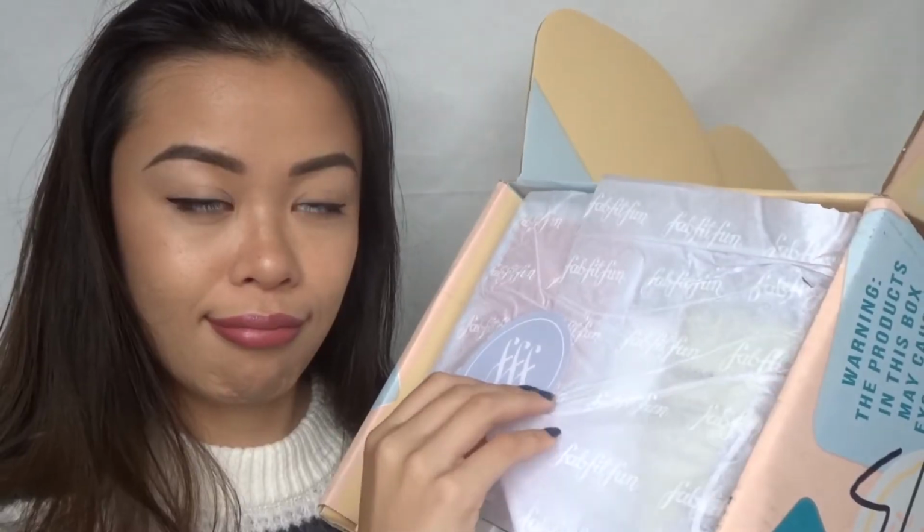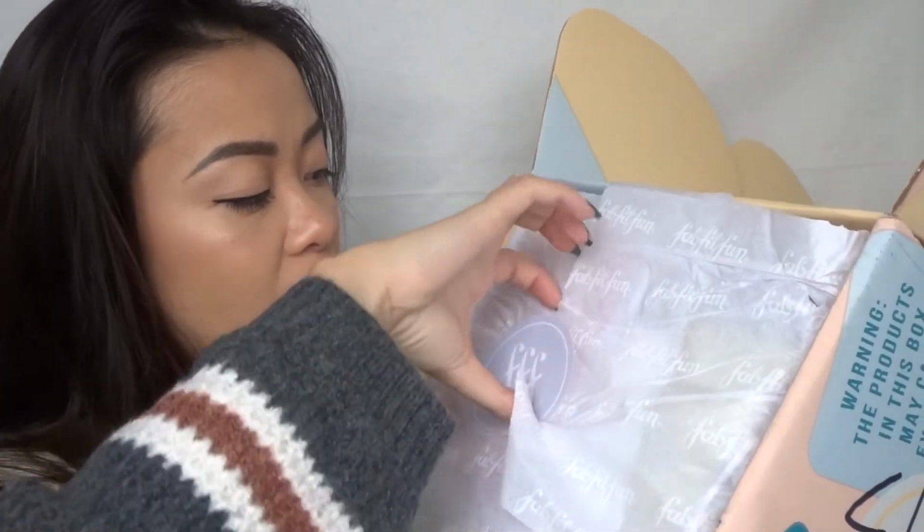So, oh, it actually tells me what's in the box and it tells me the price. I want it to be a bit of a surprise, so I'm not gonna look at what's in the box, but it says that the total retail value is $162. Considering I only paid, I think, $30 for the starter box, $162 seems like a great deal. So let's see what's inside.